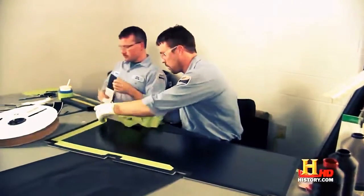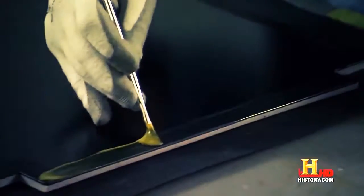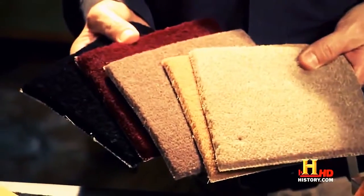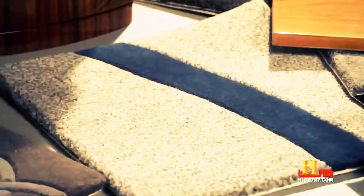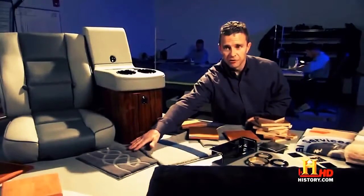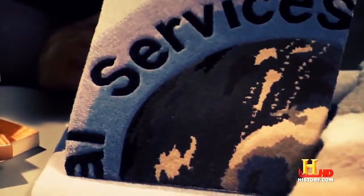Customizing the interior starts with a plastic trim kit that will cover any wiring or equipment that was previously installed. Next comes carpet. And if you don't want a solid color, we can have something such as this or this. All we got to do is get your design that you want, have a computer rendering done of it, and sent to the carpet company where they can manufacture it, whatever your logo is, however you want it to look.